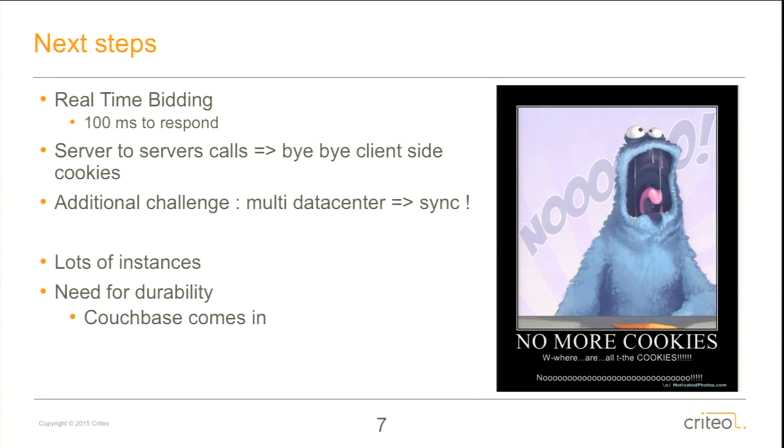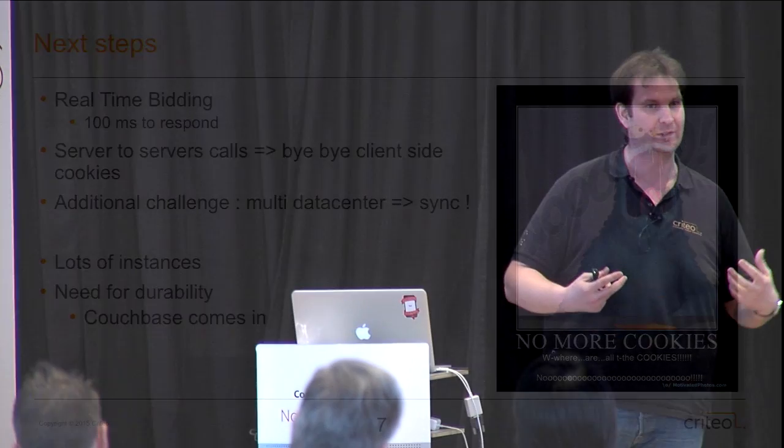And so we have 100 milliseconds, and when you remove the latency of the network, then it just remains 50 milliseconds to build the banner, predict how much the display will return. And this is where we are going to have trouble using cookies because we don't have anymore the user data which were stored in the cookie in the browser, because we don't have the browser, we don't have an HTTP request going on our own data center. So we needed to have something shared, stored locally in our data center.